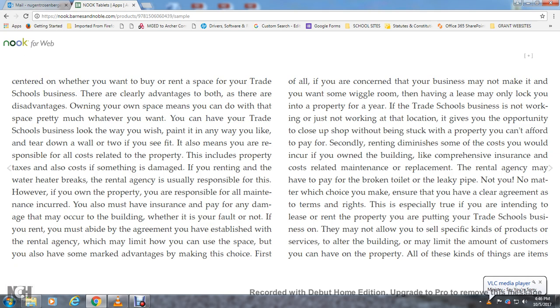But you also have some advantages in making the choice. First of all, if you're concerned that the business may not make it, you may want some wiggle room. Having a lease may only lock you into the property for a year. If the trade school business is not working at the location, it gives you the opportunity to close up shop without being stuck with a property you can't afford to pay for.